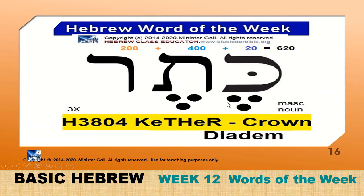The reason I call it a crown is because the word for crown is kether, K-E-T-H-E-R. See, this is right on the same line, so you know that's an R and not a final or soft feet, KH. They're all on the same line here, and the jot and tittle are all on the same line up here.